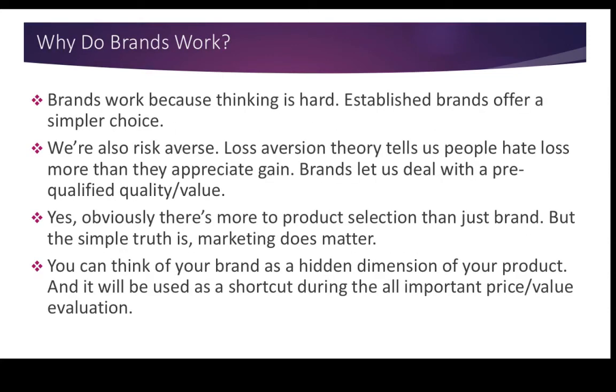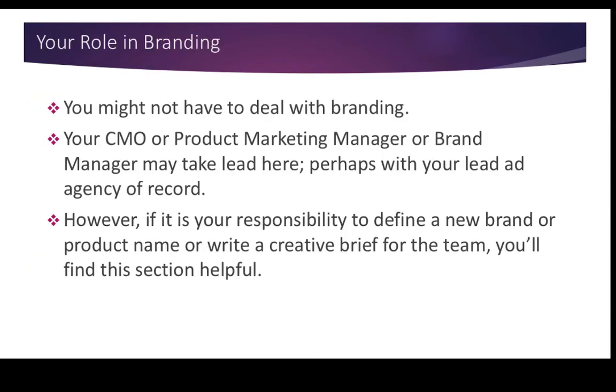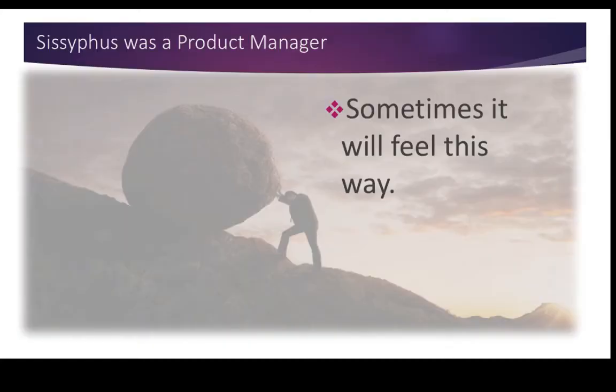Think of your brand as a hidden dimension, one of those intangible dimensions of your product. You might not have to deal with branding, because your chief marketing officer might do that. But if it's your responsibility, and so on and so forth, we don't need to spend a lot of time on that.